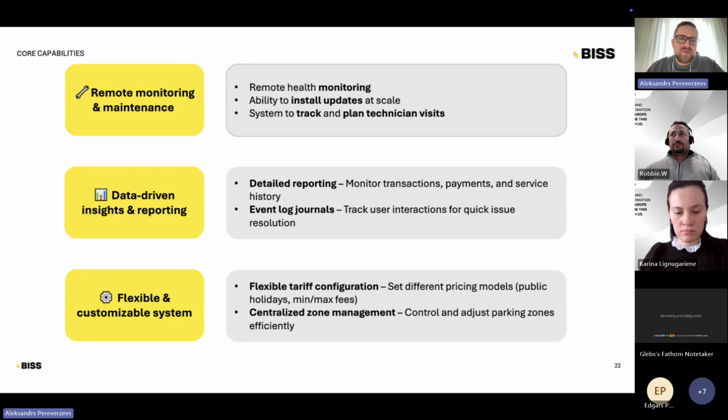Third, but definitely not least important, is the possibility to track and plan technician visits. So this platform should have a possibility to track when technicians visited certain pay stations, what type of jobs they did there. Technicians should be able to put in comments, for example, what components have been replaced or changed. This would allow to keep the hygiene and to keep track of what has been happening, because when you have so many devices, it's very easy to lose track.